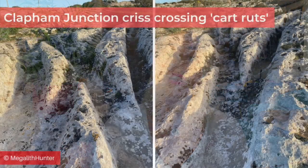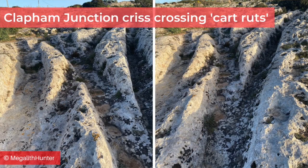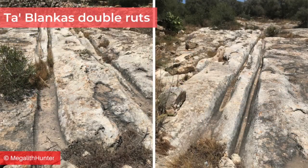Some of the cart ruts go up hills, others are on flatland. Some are alone, others are in sets. Some of the sets include ruts that cross one another, like these at Clapham Junction. There are also instances where the rut has a second outer pair, such as these in the Tablancus olive grove in Shukia, Gozo. In Malta, they all have the same gauge of 1.41 meters, and this appears to be the same in Sardinia, Sicily, and mainland Italy as well, although I didn't take a tape measure with me to check that.